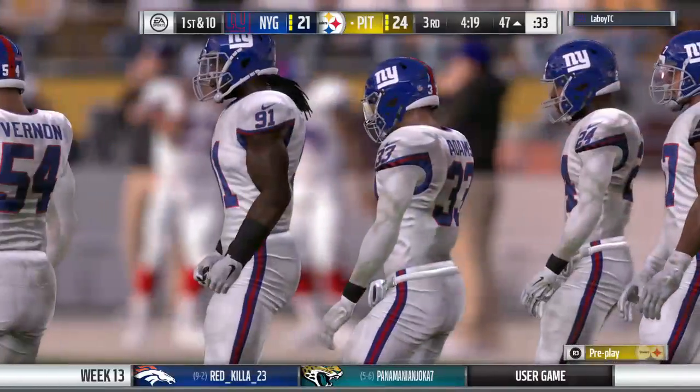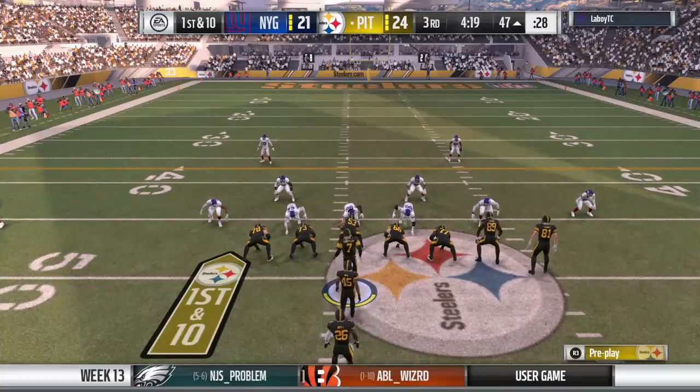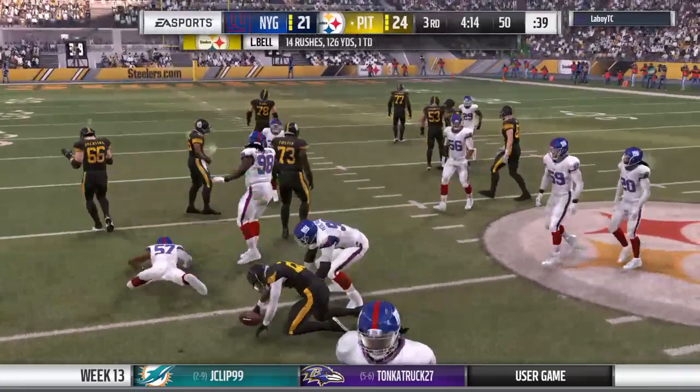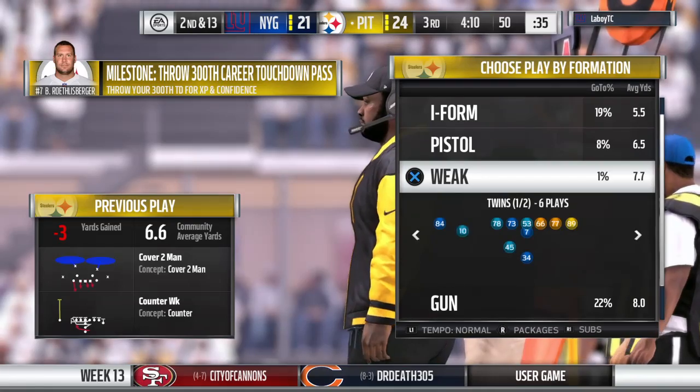Well, the offense lining up 1st and 10. After the penalty, it's Bell, and he is going to lose yardage here. A loss of a full 3 yards, and now it's 2nd down.